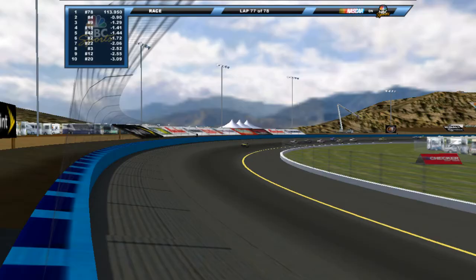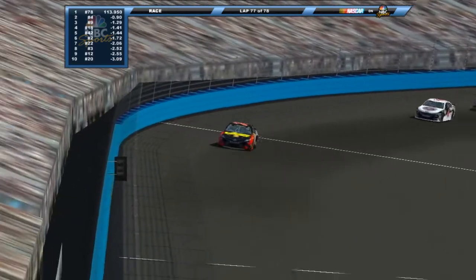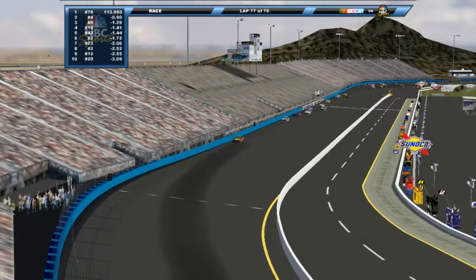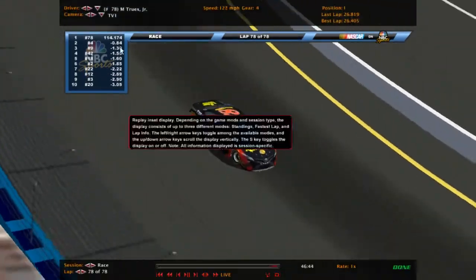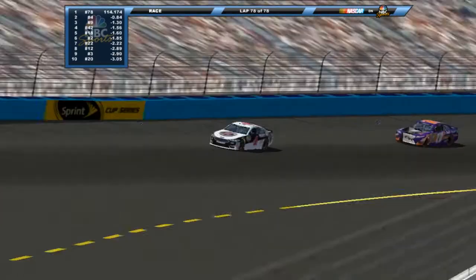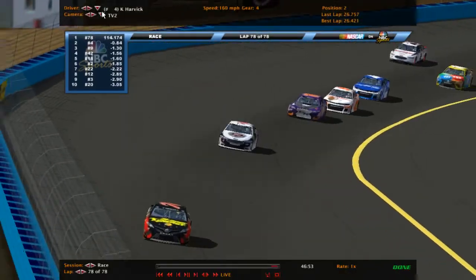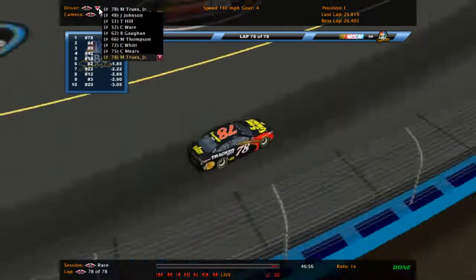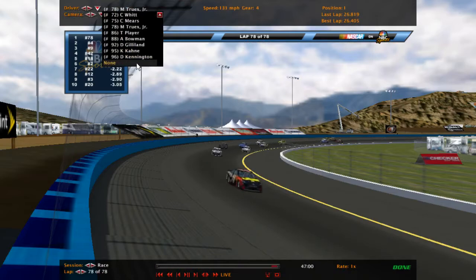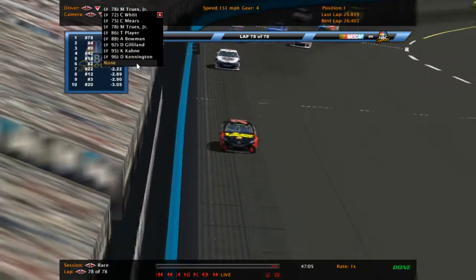Well, Truex has led almost all laps here today at Phoenix International Raceway. And we're coming to the white flag. 1 lap to go here at Phoenix. Well, a dominant run. Harvick is catching on a little bit, but it won't be too late. Harvick did have that strong short run, but it looks like it won't be enough. Coming out of 4, Truex will go to victory lane, going back to back here at Phoenix Raceway.